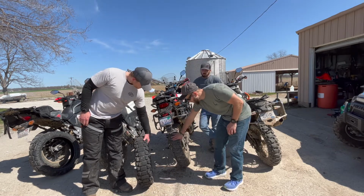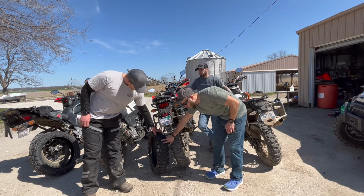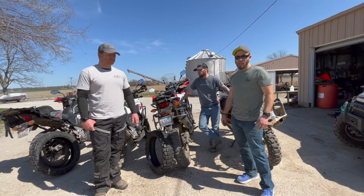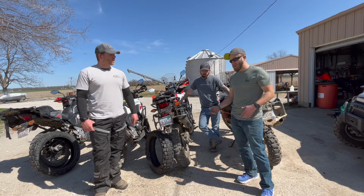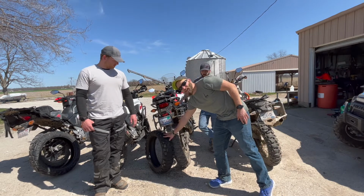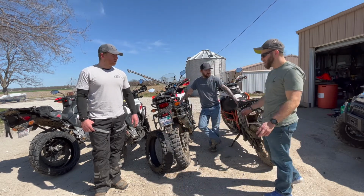You can see how huge these lugs are spaced. I can fit 2 whole fingers in there. This I can barely fit 1 finger. That was way more of a roadworthy tire. It was quieter, but it definitely did not have the traction that this tire has. And so if you're comparing the Adventure to the Rally to this, you'll get more miles out of this one, more traction, less miles, more traction, less miles, as you guys know that.